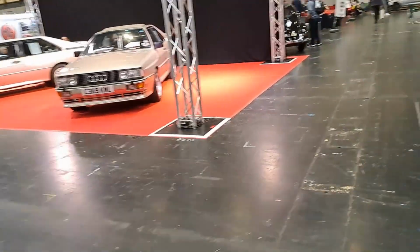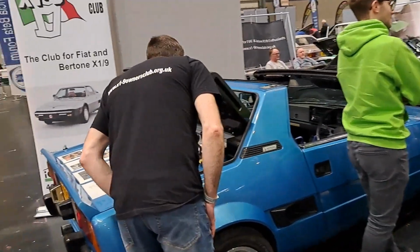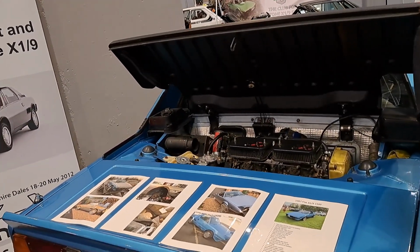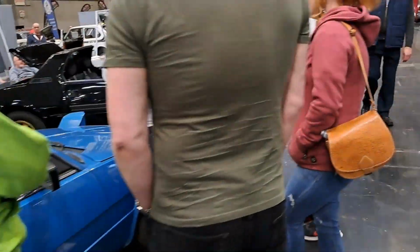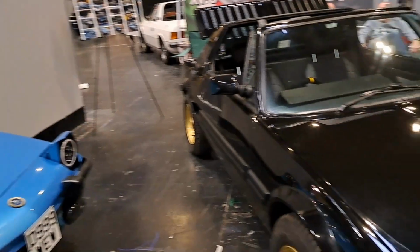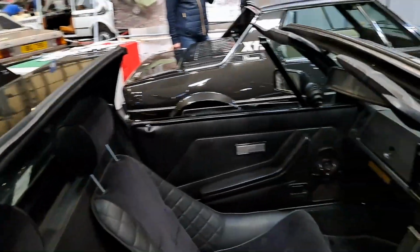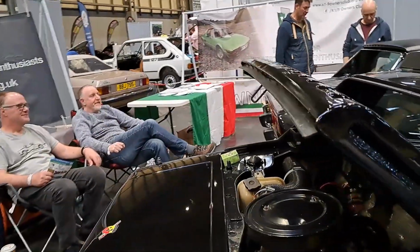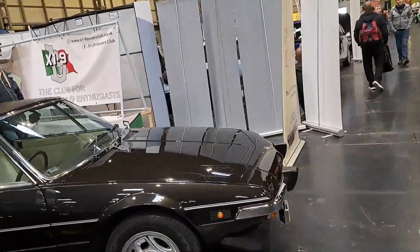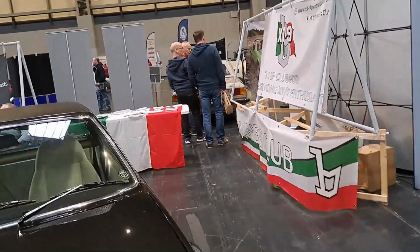Oh, the Fiat X19 stand with Bertone and Fiat X19. I think this is a Bertone one on a D, so I think on 85 they changed from the Fiat to the Bertone badge. It's 87, this one. On the front, there we go, it says Bertone in front of it. This isn't an Abarth model. Forgotten about these. I think these were the later 1.5s, 5-speed gearbox. And then this will be a much earlier one. Yeah, 78, 79 this one. With a little Targa top.